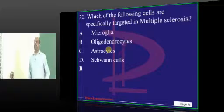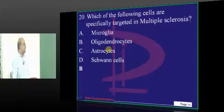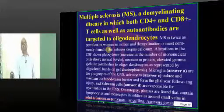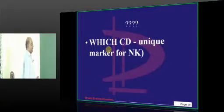What happens in multiple sclerosis? There are autoantibodies against the oligodendrocytes and the myelin formation is what you are going to ultimately remember.